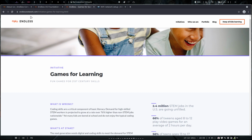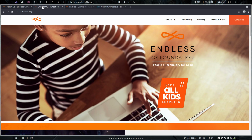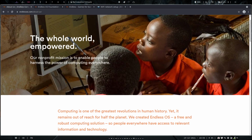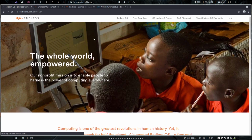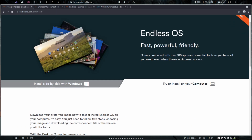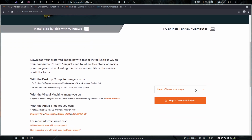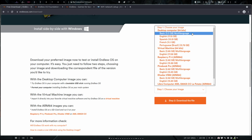I hope it's installed, because it says step one of two. I guess step two is gonna be, who are you, Merrick? I am the download. Maybe we can have a look here. I was thinking of what to do here, right? What should I install? Look at this. So there's a desktop computer, a multi-language. I took this one, and there's Spanish, there's French, Brazilian, Portuguese, and then virtual machines as well.